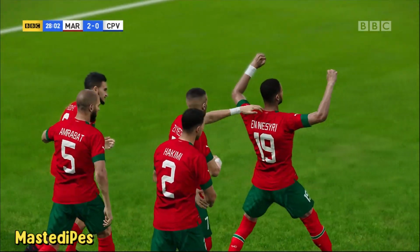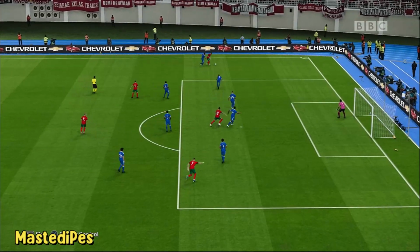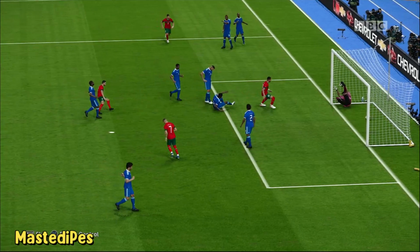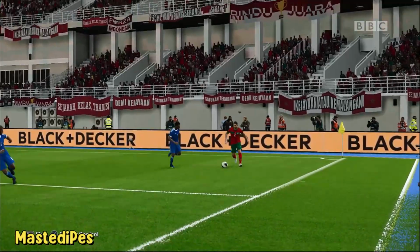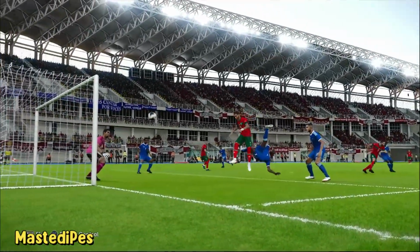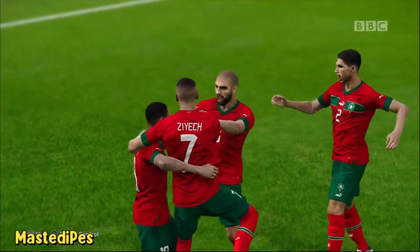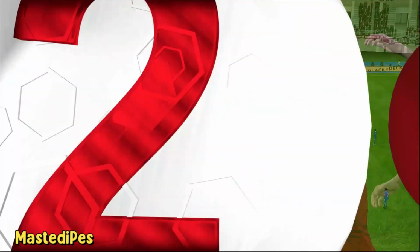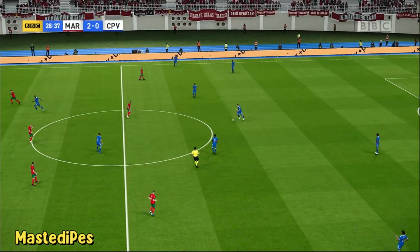Well, I think that defence there thought they were in good position and they had him where they wanted, yet somehow they just weren't, and it didn't see him off. It's really crafty business there. His second of the game, and an eye now for the hat-trick. Morocco get themselves a two-goal cushion.